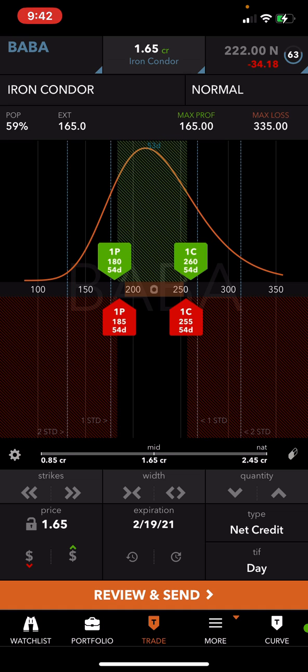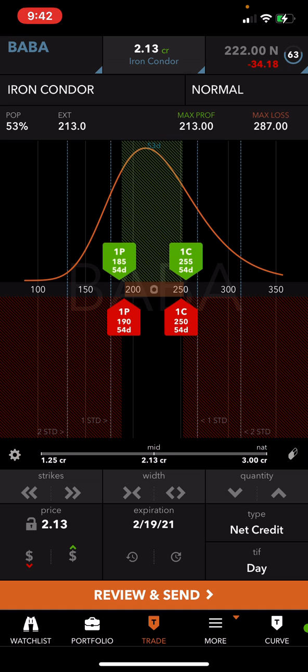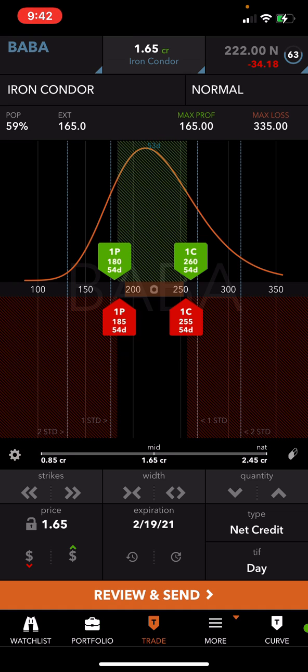So maybe a trade you could do here would be this one. This one has a 60% probability of profit, more or less. You're risking 335 to make 165 with a 60% probability of profit. You're selling a 185, 180 put credit spread, and then a call credit spread of 255, 260. Now this is an iron condor, so you want to be selling stuff in here.